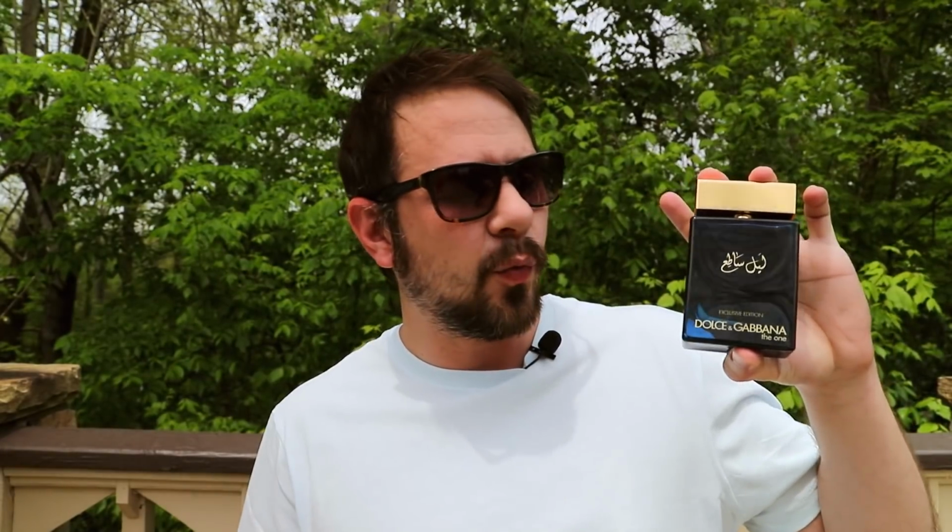The opening is the best part of the fragrance, but my wife didn't like this one quite as much as she liked number 5, and like I said, she decided that one. I decided all the others. She decided that one. So what is number 5? It's this one, the One Luminous Night from Dolce & Gabbana.